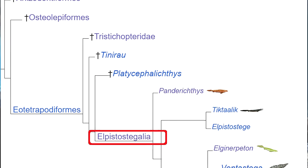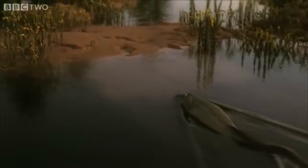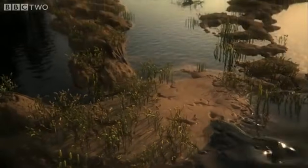Whereas the next group, Elpistostegalia, were never going to be Olympian swimmers. They couldn't instantly rocket forward like a barracuda, not unless they used their fingers to hold on and keep themselves still on the bottom, and then use those fingers again to launch from the bottom so that they could accelerate that way. But they were better able to navigate shallow, cluttered creeks and even crawl out on the land now and again, which some fish have to do to get to the next pool or pond.